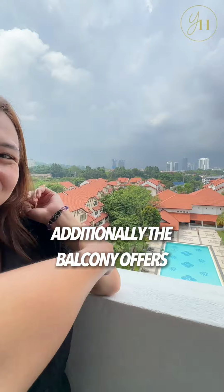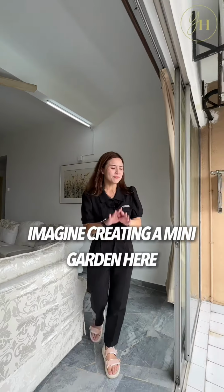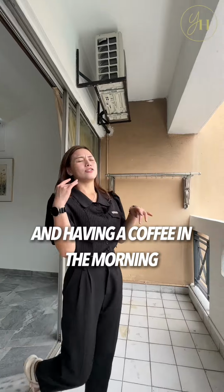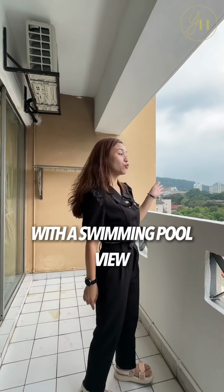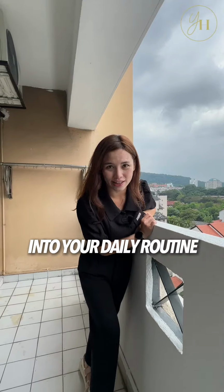Additionally, the balcony offers the best view of the swimming pool. Imagine creating a mini garden here and having a coffee in the morning with a swimming pool view. Just add a touch of luxury into your daily routine.